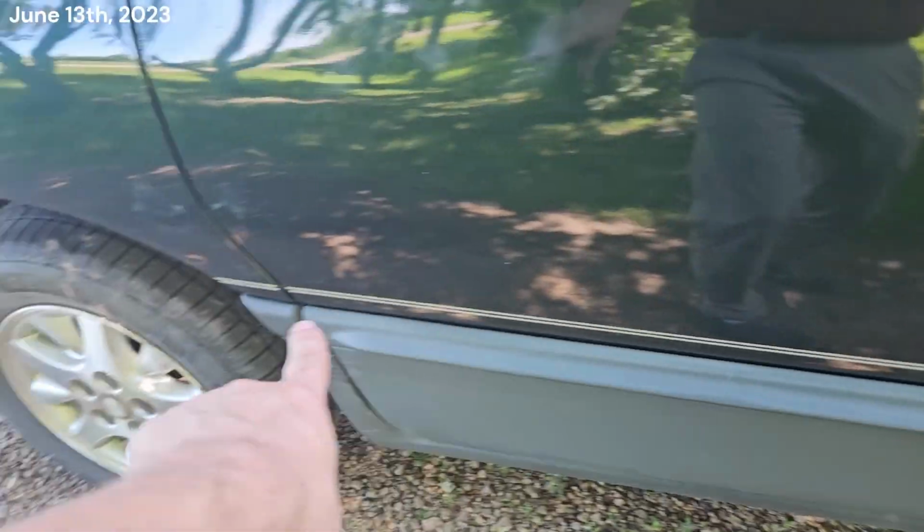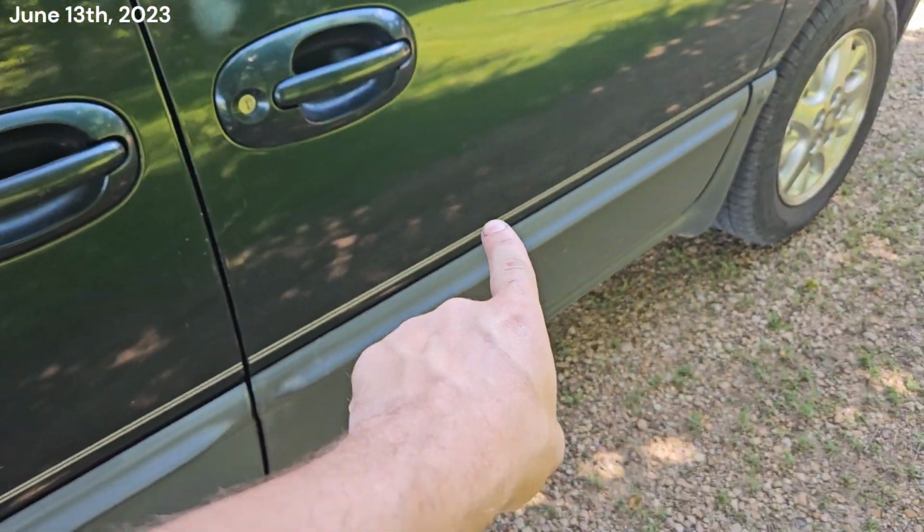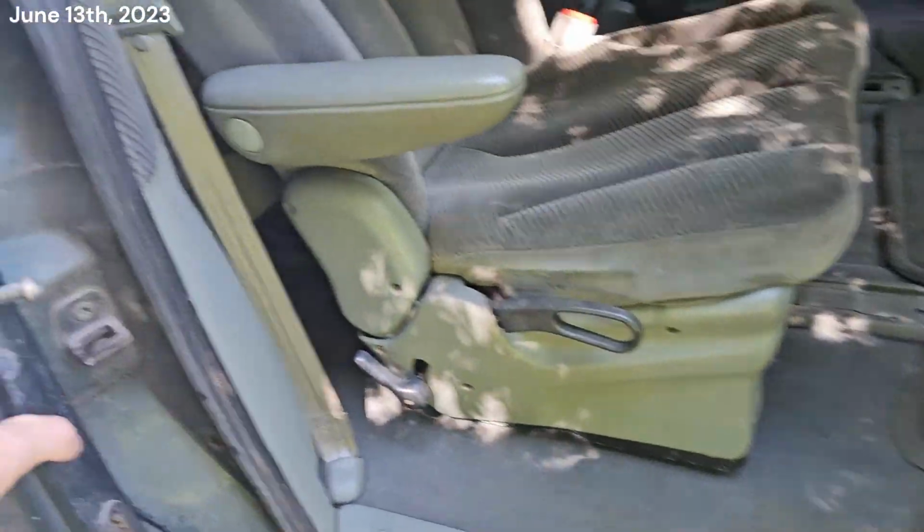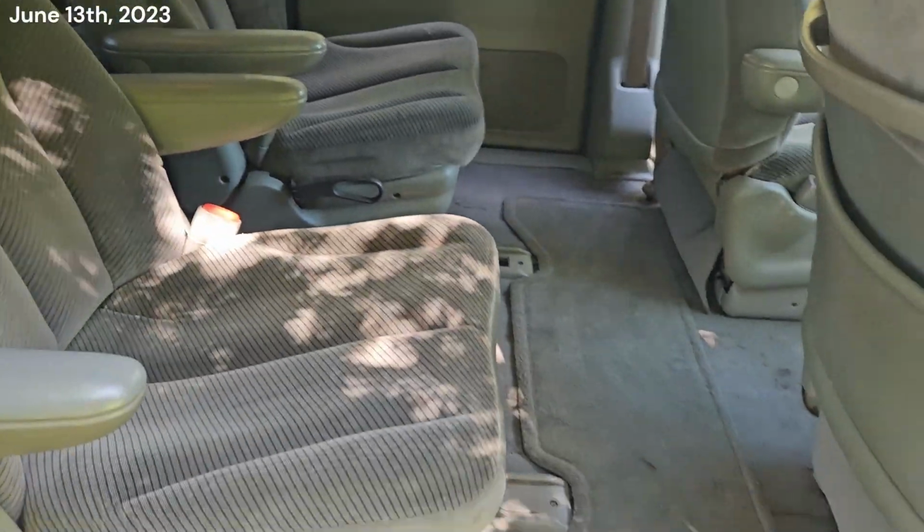Oh, and if you notice, it's got the lower molding and a double pinstripe, which I really, really like. And here's a look from this side here.